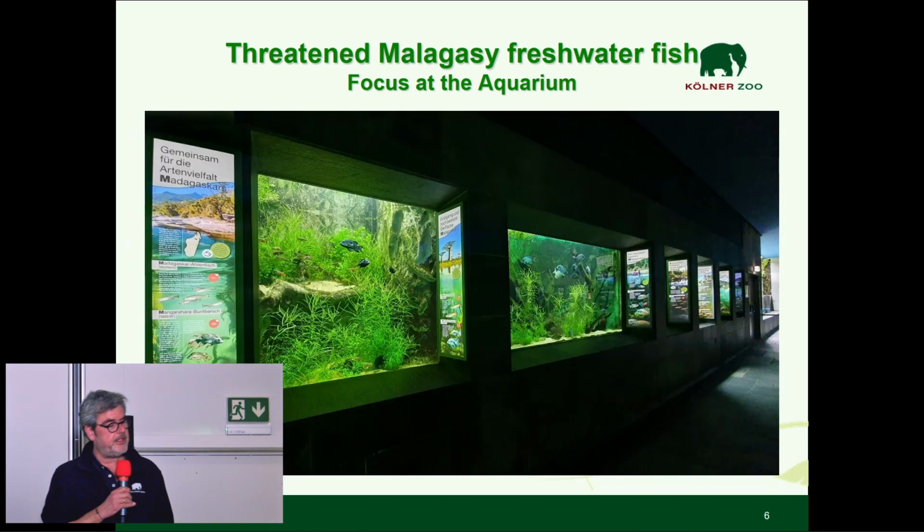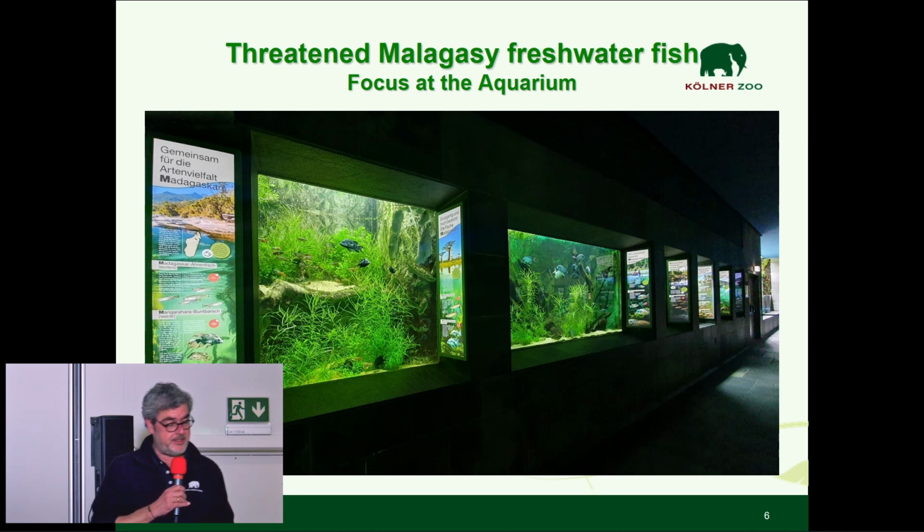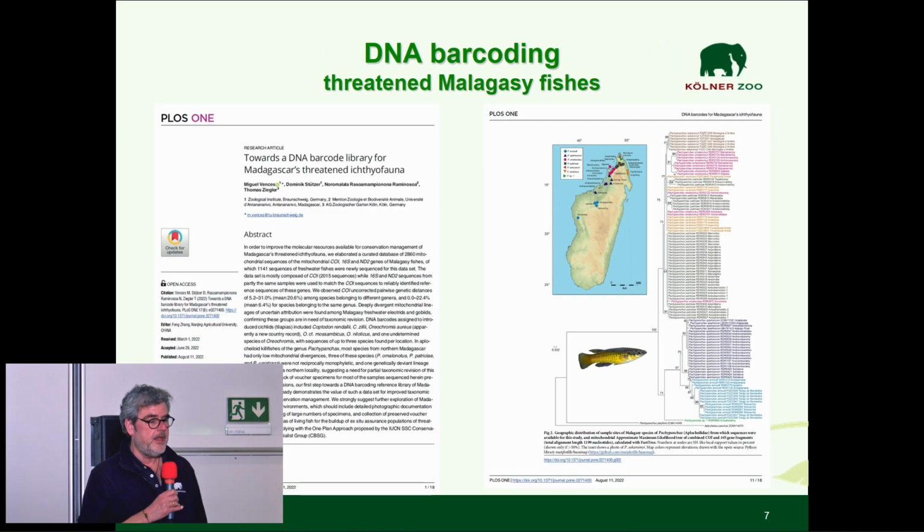Here you see another section of our Madagascar section, and these are all threatened fish species, and many of them are also very colorful, so you cannot say conservation is not so interesting for the public. And again, everywhere the Red List button pointing towards the threat status.